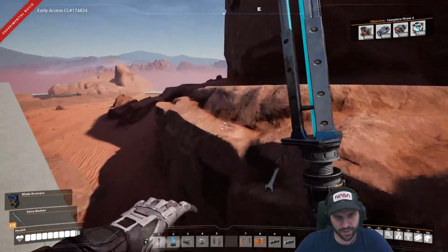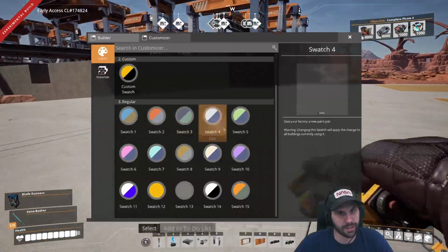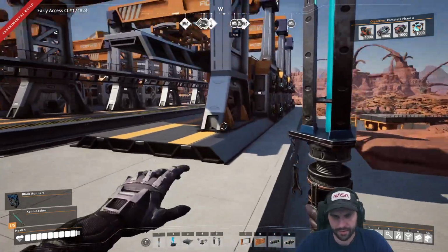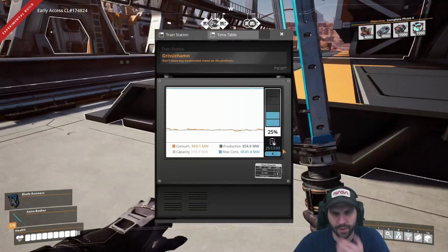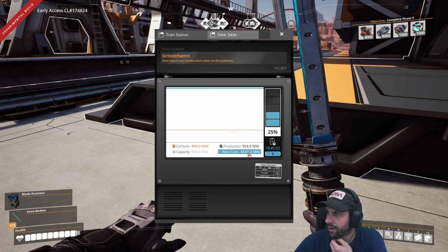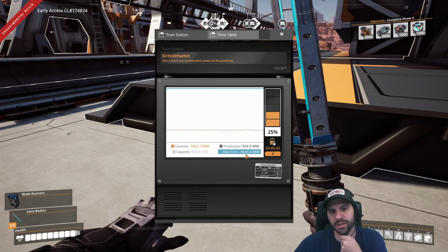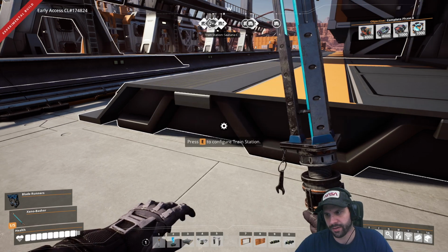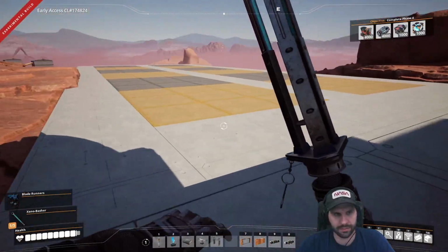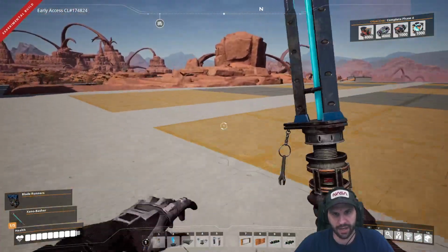If we upgrade this with turbo fuel, an array of 10 fuel generators is going to be quite good. I'm still going to need to refine it somewhere, right? I don't have 4,500. My max consumption, if everything in the factory was on right now, would be about 4,500. 10 actually is not bad. That's okay.